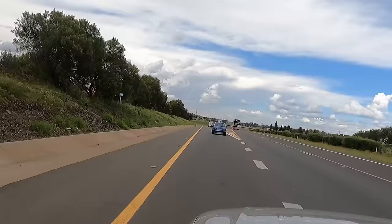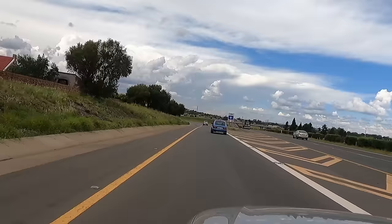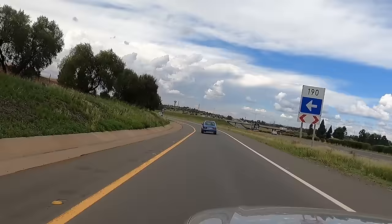Okay, we're gonna need gas soon. Okay, so the three capitals of South Africa are Cape Town, Pretoria, and Bloemfontein. Johannesburg is not one of them.